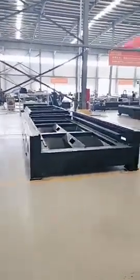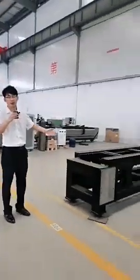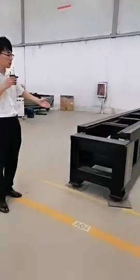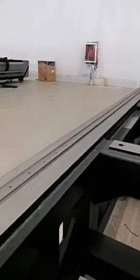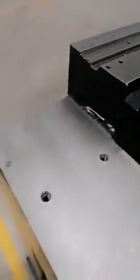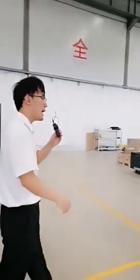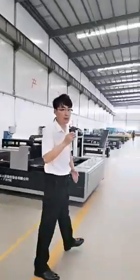And here you can also see this one. This one is a machine body for the professional tubes cutting machine. And this machine body is also a welded machine body. And we also have another cast iron machine body from here. You can see the machine body details.